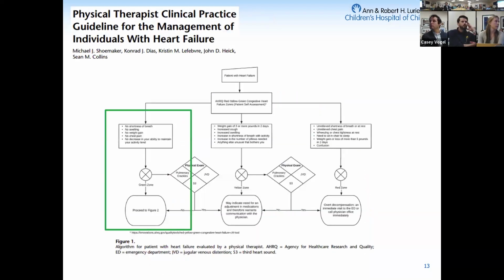One of the first things that it really nicely outlines is that we do need to be doing exercise in this population. It is really important. One is important to just go ahead and ask when do we need to kind of pump the brakes. But if our patients are asymptomatic, they should be exercising. It is really important for this population.